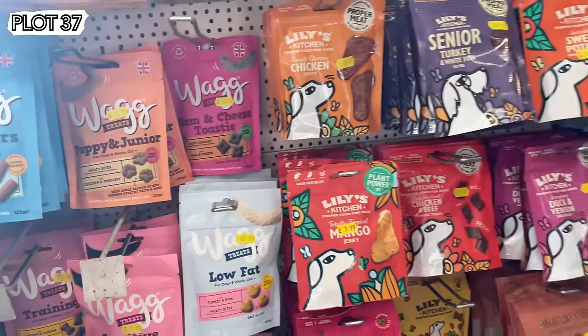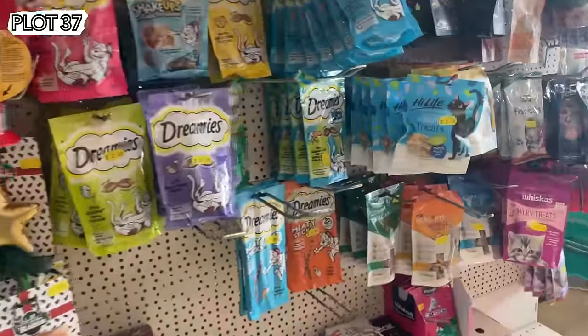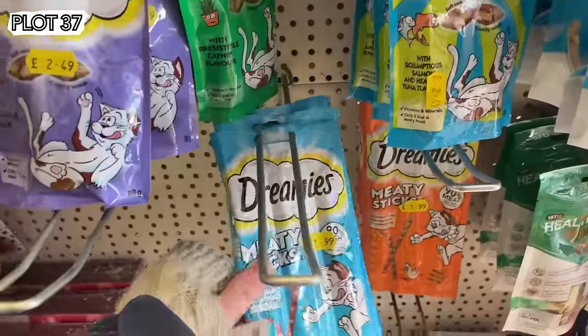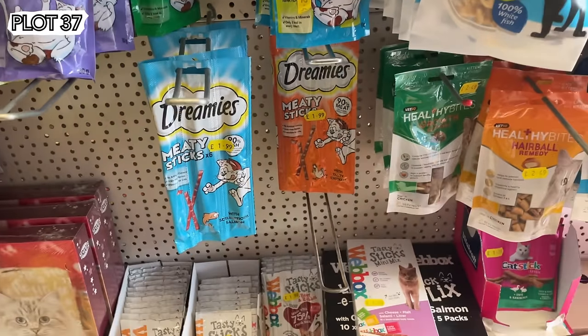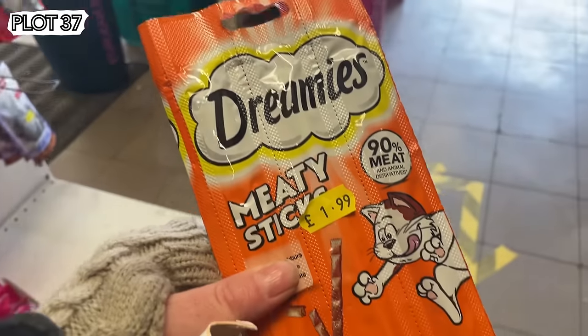This is no good. Where's the cat section? Yeah. Here we go. Right. What do we think? Sticks? I know she loves chewing on the sticks. But that one, I think we will go orange. Meaty sticks for Mrs. Lil.